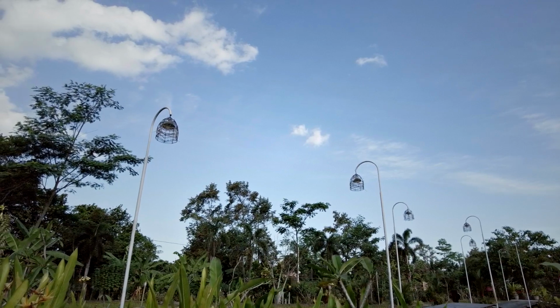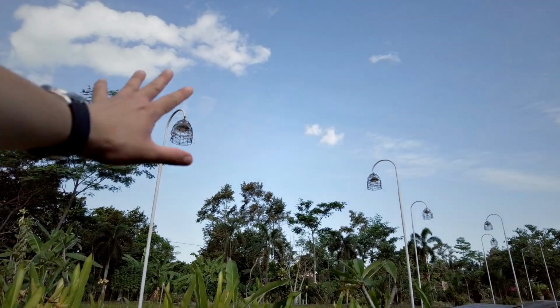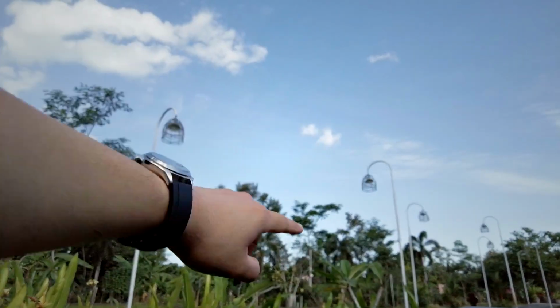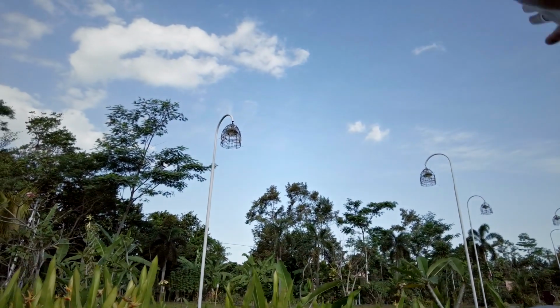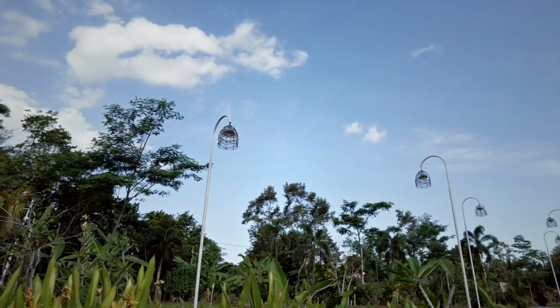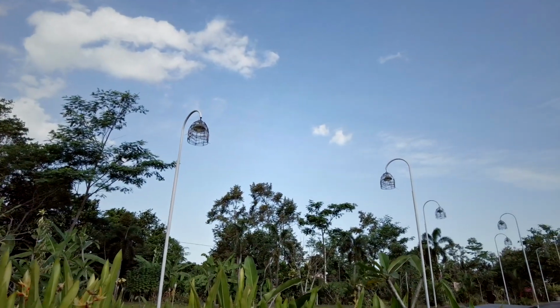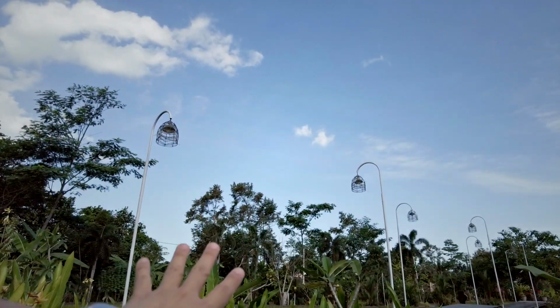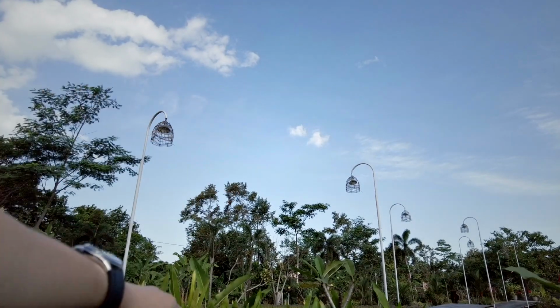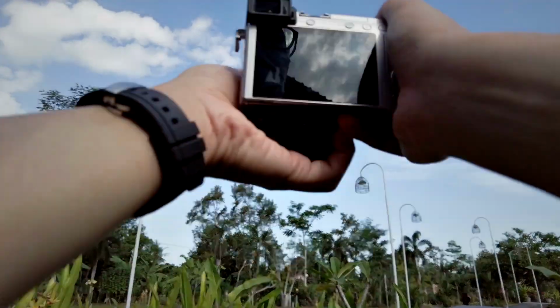Right, for the next picture, another simple landscape kind of picture. We're still using the leading line created by the platform here. I'm gonna try to capture these lamp poles right here. It looks very nice. I think it makes for a nice addition into the image. We're going to use these plants as the foreground, the paddy field as the mid-ground, and the trees behind there as the background.